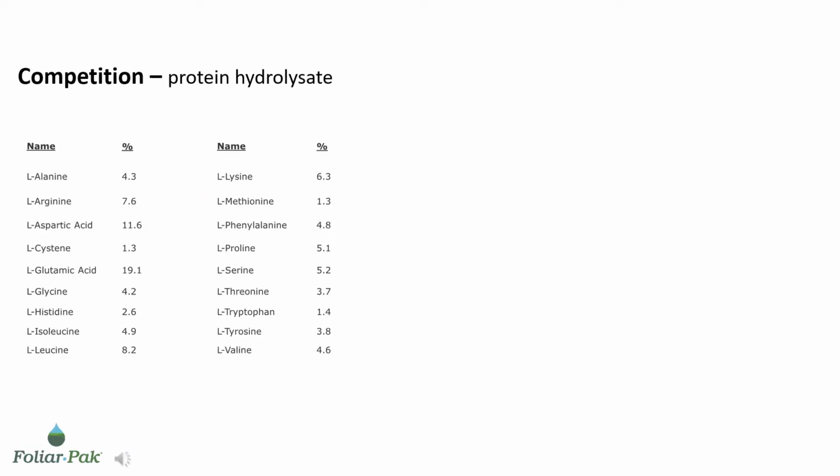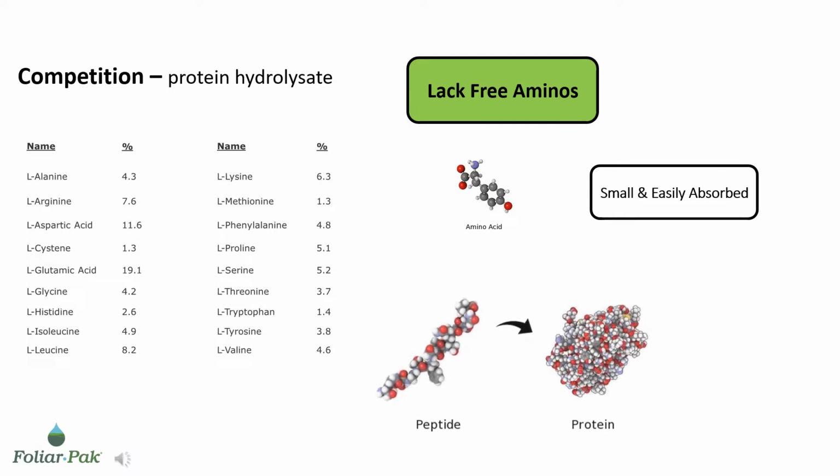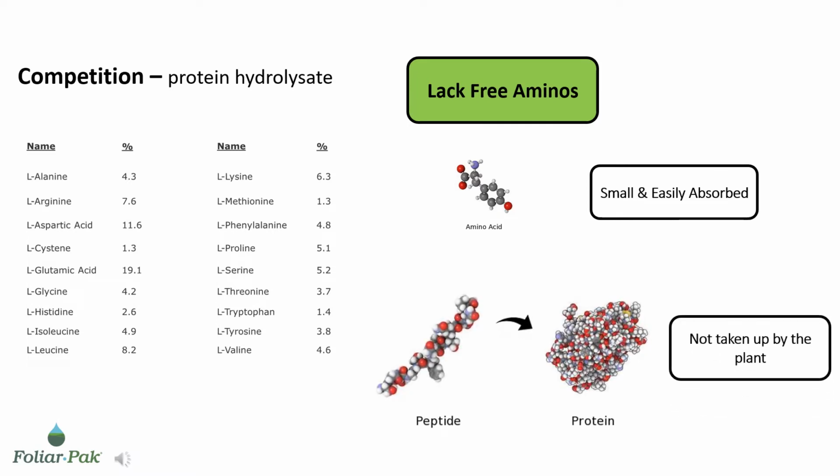The problem with most competitor amino acid supplements arises due to their lack of free amino acids. Instead, most of the amino acids are tied up in protein or peptide structures. These are larger structures not taken up foliarly. The bottom line? The amino acids in these competitor products won't be absorbed directly into the plant.